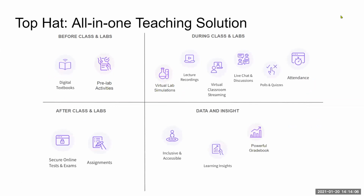So if you look at everything that Top Hat can do, it really is I would say an all-in-one teaching solution set up before, during, and after class. And that's all kind of stemmed around having access to insights and data at your fingertips to really provide and build that connection with your students. And this is scalable. So regardless of the size of students you have in your cohort, this is effective from 5 students up to 2,000, 3,000 students. That number really is relative at this point.